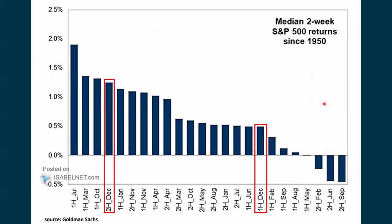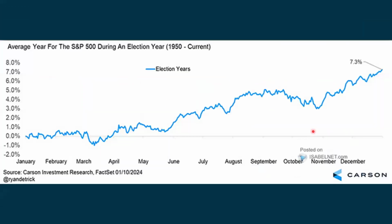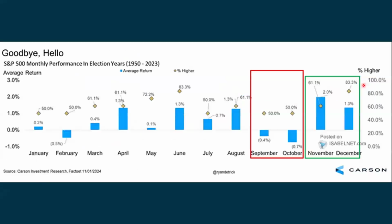And then we're shifting this around a little bit. The first half of December is positive, but it's the second half of December that tends to perform better on a historical basis going back to 1950. And here's a Carson chart showing November and then into December. We don't go straight up, but we tend to see positive seasonality here going back to 1950.